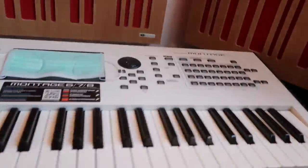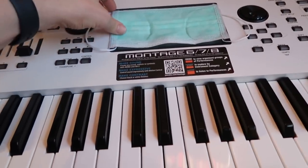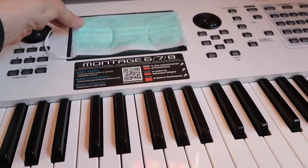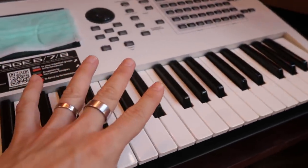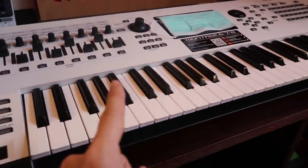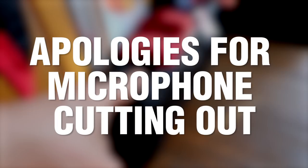On the left, there is the Montage. We gave it a face mask because of the coronavirus, just to keep it safe. This is Montage 6. I cannot begin to tell you how good this keyboard is. I have this one, and I also have the Modx, which is in there.